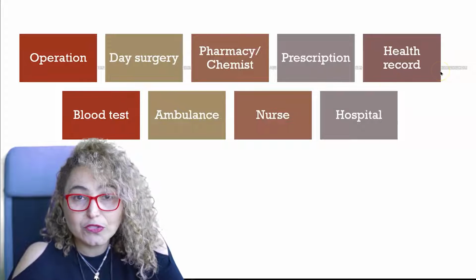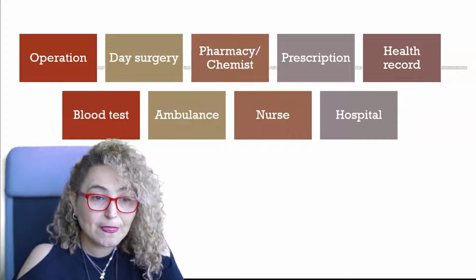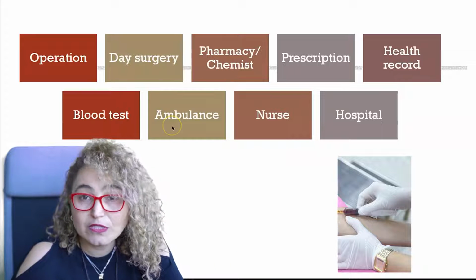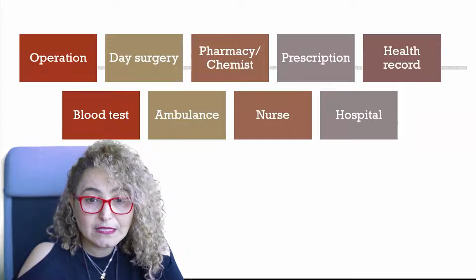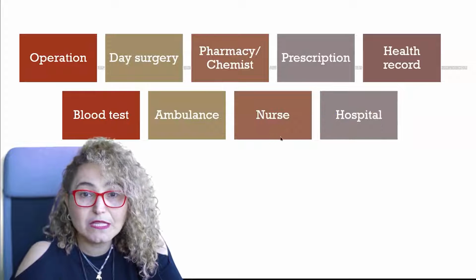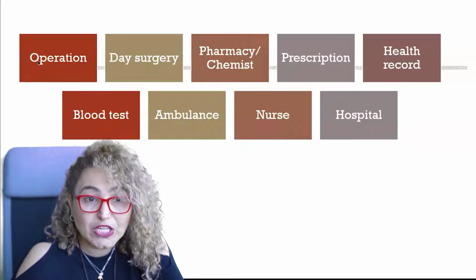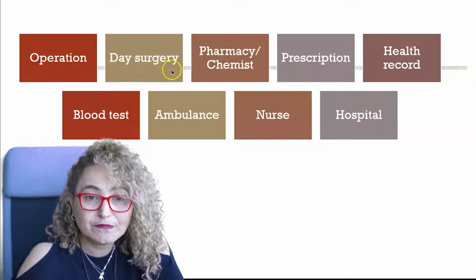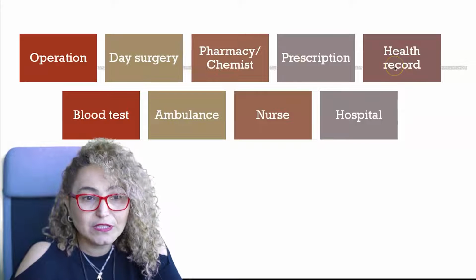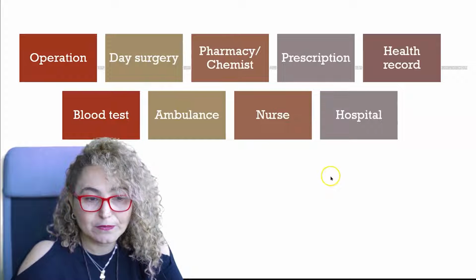You have your health record, which is kept in the doctor's office. It's your medical history. Sometimes the doctor will ask you to do a blood test. If it's an emergency, they would call the ambulance to take you to the hospital, where you will be examined by a doctor and looked after by nurses. So operation, day surgery, pharmacy or chemist, prescription, health record, blood test, ambulance, nurse, and hospital.